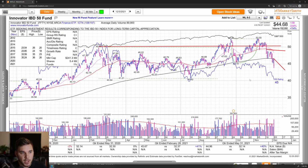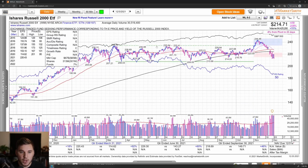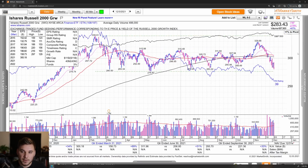Also looking at small caps in general, the IWM, this also had a failed breakout, also not a good sign for the overall market. We had a gap down on Monday, and we're below all the key moving averages at this point. Looking at small cap growth, the IWO, this looks very similar, actually worse, back near the bottom of this base. This didn't even manage to break out, but it did kind of push through these type of pivots around 315 or so and fail that, and we're back below all the key moving averages.